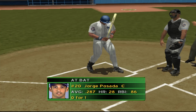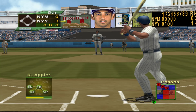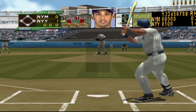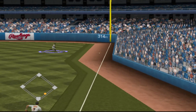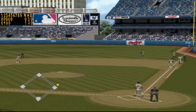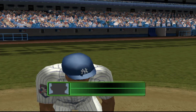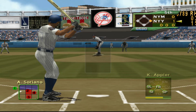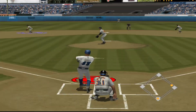Posada will step to the plate. Jorge Posada. A hot smash to first. Alfonso Soriano steps up in the batter's box. On the game, he's 0 for 1. A grounder.